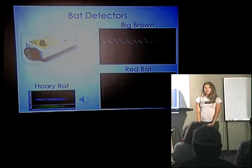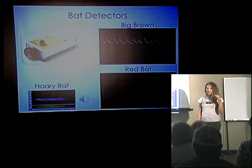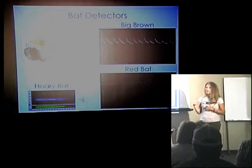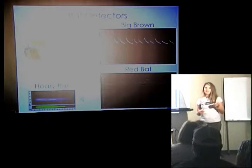It's just a series of chirps, and the hoary bat calls at about 20 kilohertz. That's at the upper range of our hearing, so sometimes if a hoary bat is flying by, you can hear it. Bats can also call sonically, so if you have them in hand in a distress, then you can hear them.